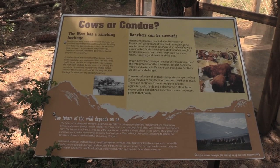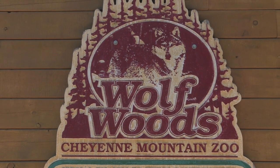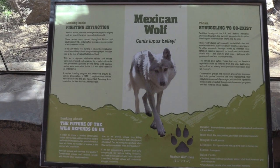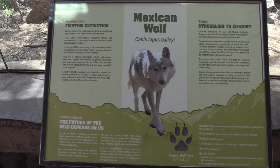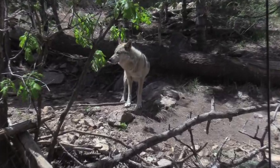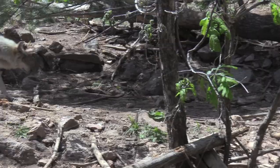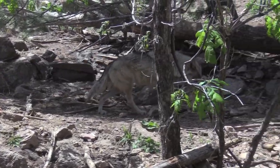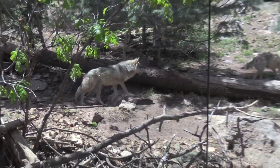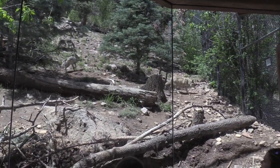Landscape is changing. Yeah, I got Wolf Woods. Oh, got Mexican wolf. Here's the Mexican wolf. They're so cool. These guys got a fantastic habitat.